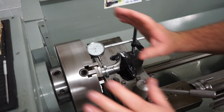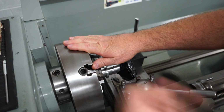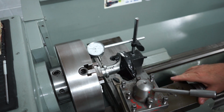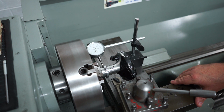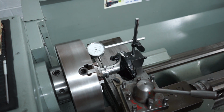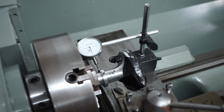So what I've done, I've put the four-jaw chuck on, and I need this four-jaw chuck on because I also need to machine that flywheel I showed you earlier on my air compressor to four-stroke motor conversion. So I've clocked it in and I've got it pretty close. Let's have a look at it. I'll bring the DTI in now and just bring it up gently to zero. Hopefully you can see that on the camera. I might just zoom in a little bit for you.